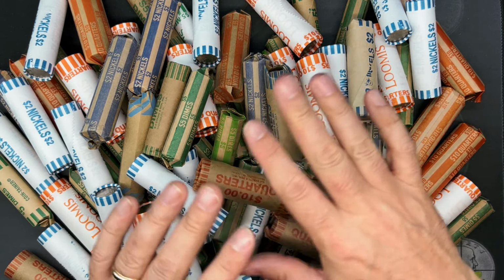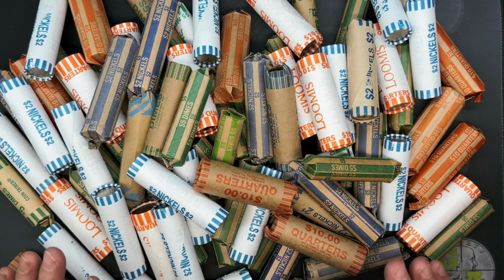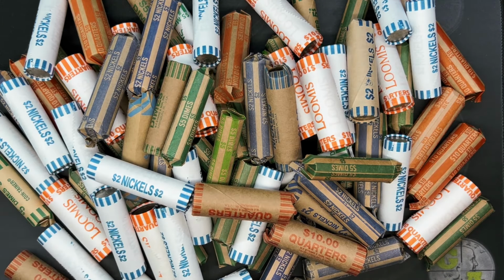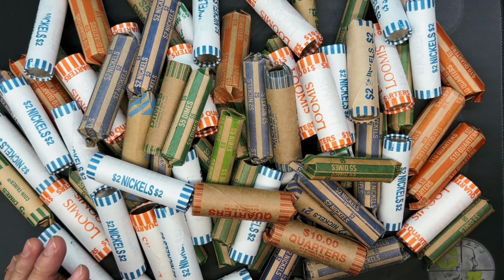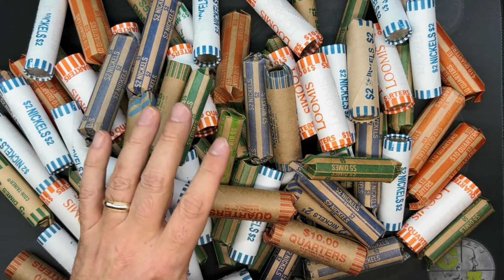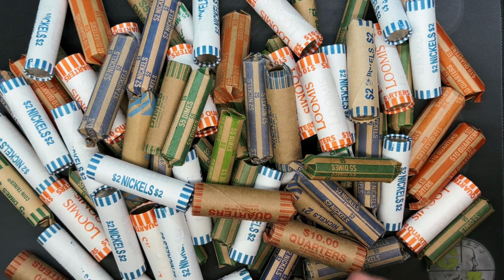And as you can see, we've got a smattering of customer wrapped, bank wrapped, we've got a little bit of everything, some Loomis, some Brinks, we've got it all. So I can't wait to get into this. We will be doing them in this order. We'll hunt the dimes, then we'll hunt the nickels, and we will end with the quarters. This looks like it's going to be a ton of fun. And if you like mixed coin roll hunts and even looking at those customer wrapped coins, this is the hunt for you. So let's jump into it.